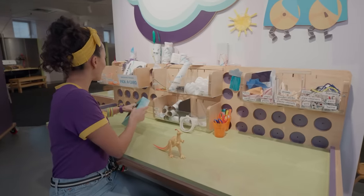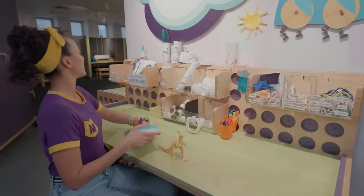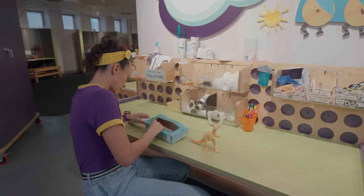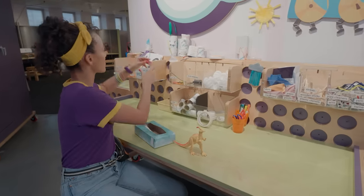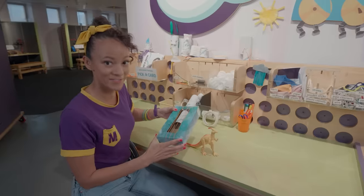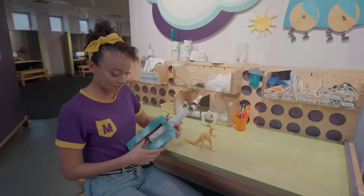Oh, I have a good idea. I wonder if you can guess what I'm going to make. Hello, testing, testing. I'm just gonna put this on this end of the box here. You heard I'm making it? You know what it is? It's a guitar! Out of a tissue box and a paper tube and rubber bands.